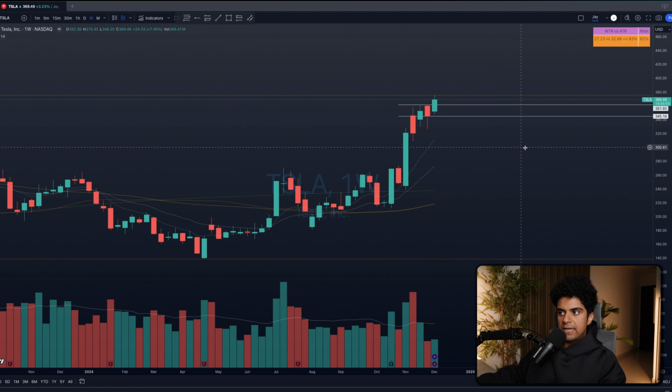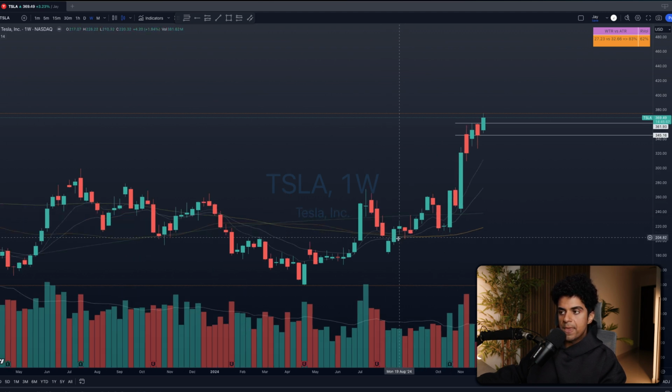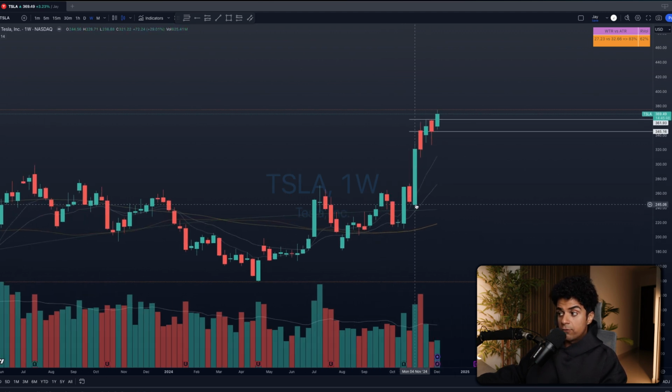Now let's take a look at the weekly chart. On the weekly chart, we can see that this was the election week. We can just see that on the election week, we had a crazy breakout towards the upside with high volume. And after that, we just moved from 245 all the way to 358, 360. So we found resistance around the $360 level. And on the volume analysis, we had a push towards the upside with high volume, then the volume died down.